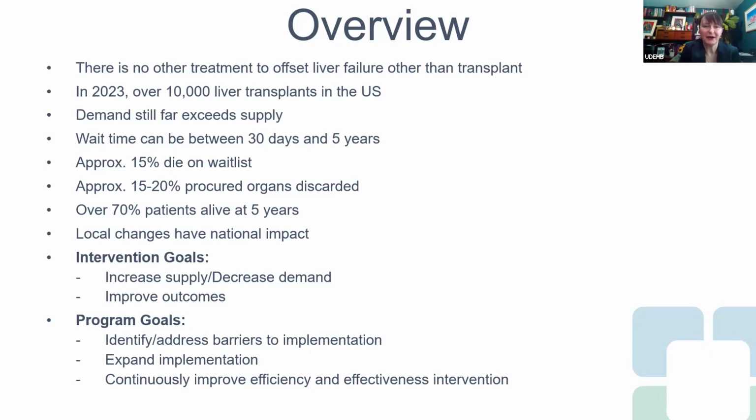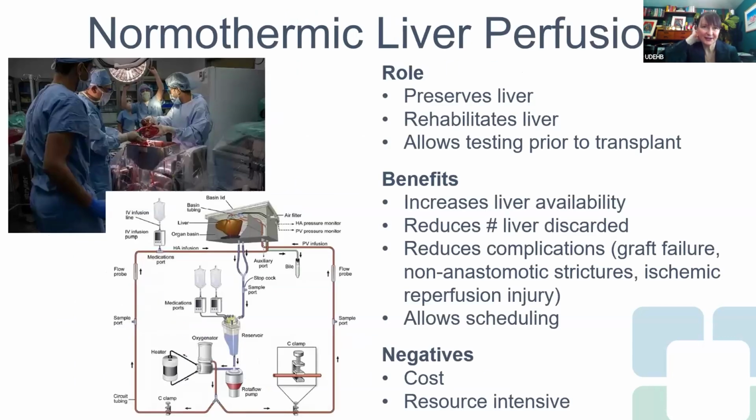But we wanted to address the barriers of implementation of this different intervention that we're going to be working on. How can we expand it and how can we continuously improve what we were doing? So the intervention is normothermic liver perfusion. You might have heard of it. It became very popular with lungs. So what this allows us to do is procure a liver and basically preserve and rehabilitate the liver for a good deal of time. It allows us to test the liver to see how well it's going to function once it's transplanted. So we're taking livers that would have otherwise been discarded.